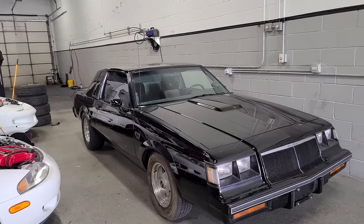But anyway, we are back at the shop and we have a ton to do. There's gonna be a lot of discovering in this video. We have to drop the oil to see if there's any glitter in it, because if you remember in the first video, this thing has kind of a knock and it might be a rod knock, unfortunately. The belt squeal came back as well, so we gotta figure that out. And then we're just gonna take a lot of other stuff apart, hopefully fix a bunch as well.